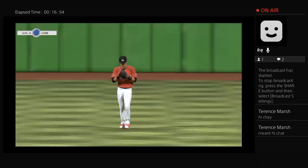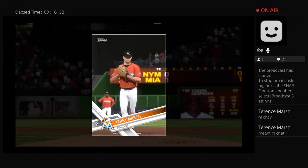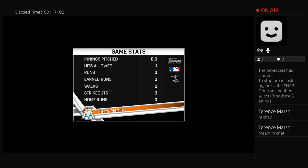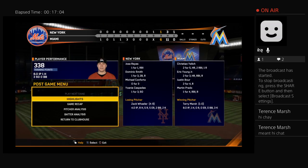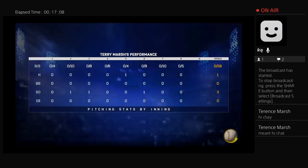They still find themselves down, and tonight's game comes to a conclusion. 6-1 the final. Marsh gets the win on the mound, his first of the year, allowing only a single hit across 8 full innings. Number 45 was only able to work 4 innings. What a first game.